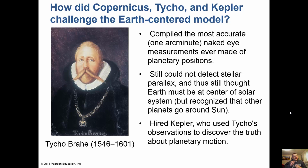Tycho was very, very good for his day and time, 1546 to 1600s. He was a very good observational astronomer. He could tell the positions of planets very accurately. And so he compiled the most accurate naked eye measurements ever made of planetary motions to that point. He still could not detect stellar parallax and thus still thought Earth must be at the center of the solar system. But he did recognize that the other planets did go around the sun.